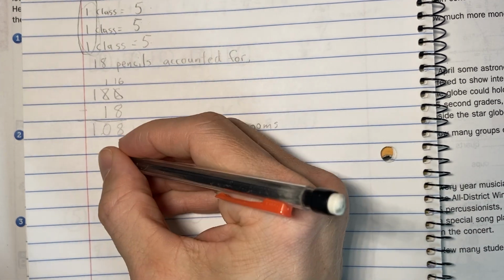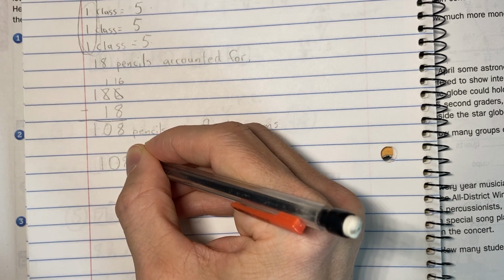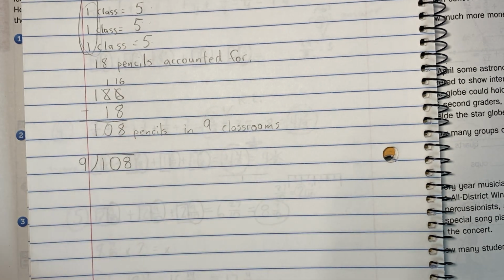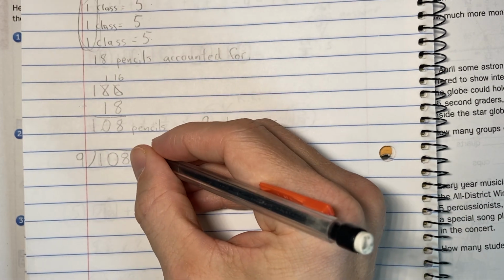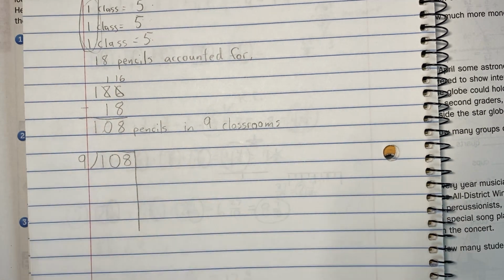Let's take 108. That's the amount of pencils we have left. And let's divide by 9. Now, I'm usually a traditional long division person. That's how I was raised. But we've been on a partial quotients kick lately, so I'm going to use partial quotients to solve this problem.